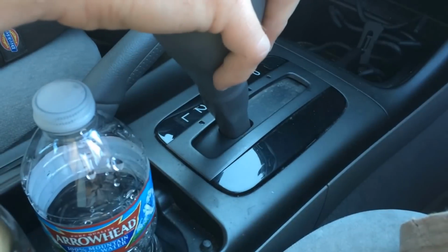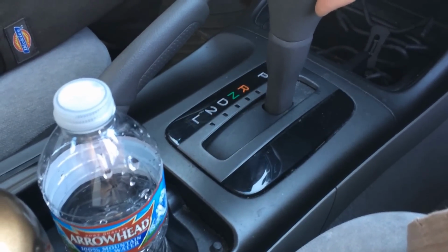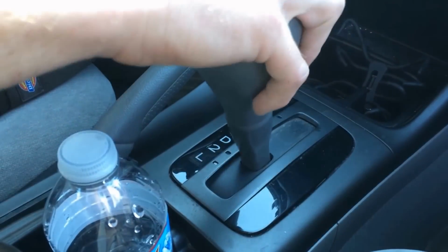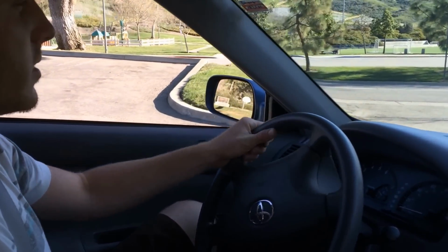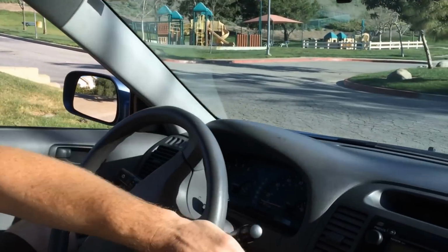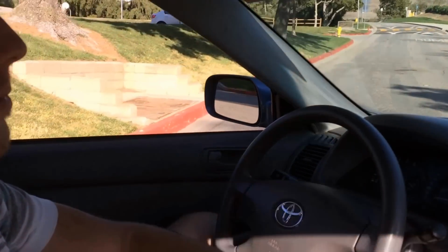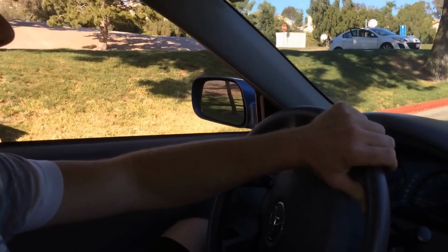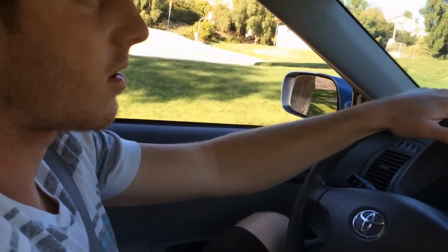Make sure it's not rough when you put it into any of the gears here, into neutral, reverse, any of that. And we'll just start going ahead and driving it. Basically, what I would usually do is give you a quick view of a 0 to 60 and also stopping it from about 40 miles an hour to a complete stop. But I'm not going to do that today. I'm just going to talk about a quick drive and how this car drives.